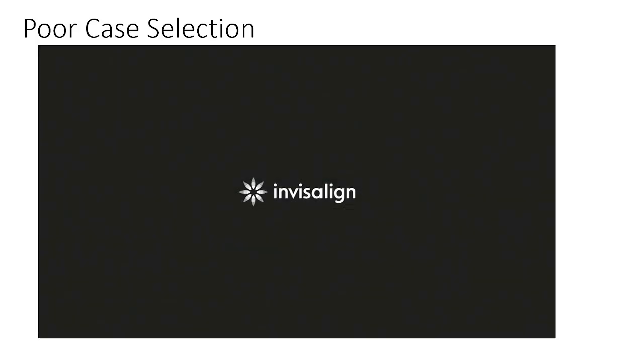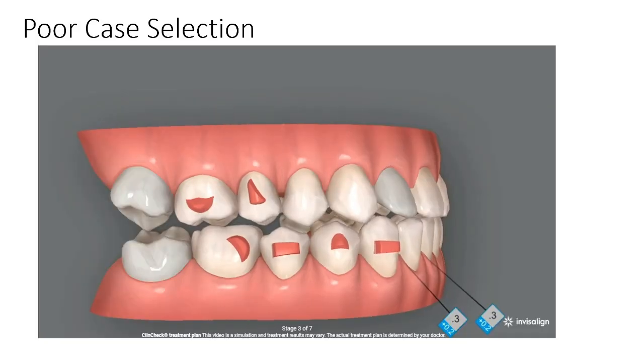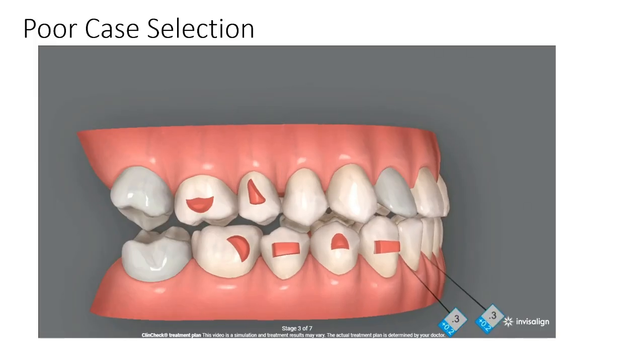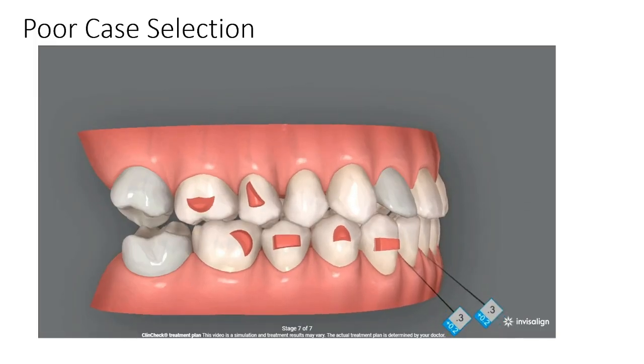There we go. This is the bite. What's wrong with this? I mean, let's watch it again. Do you think, at least they have good attachments on there, which is good. But is this going to happen with 7 aligners? You'd have to be a magician to make this happen with 7 aligners. I think there was a good deal on Express 7 at the time, there was a promo.